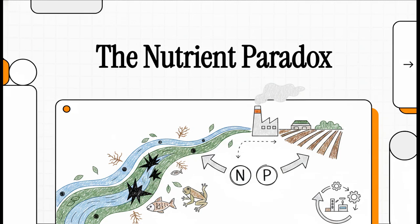Welcome to this explainer. Today, we've got a real ecological whodunit on our hands. We're going to explore how completely life-giving elements can silently turn into massive environmental hazards, and more importantly, how we can systematically shut that down. I'm really glad you're here, because understanding these systems is absolutely crucial to protecting them.